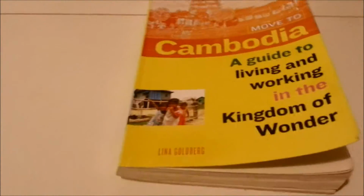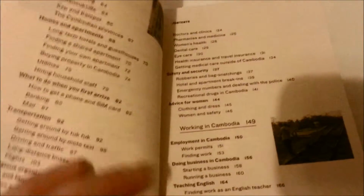Okay, let's see what the contents of the book are like. You get some fairly average black and white shots. The contents include an overview of Cambodia, planning your move to Cambodia, living in Cambodia, which is fairly useful since that's what the book's supposed to be about, working in Cambodia, and resources for more information.